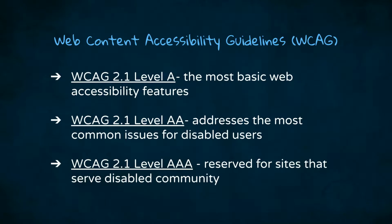The guidelines we're trying to strive for are set up by WCAG, which stands for Web Content Accessibility Guidelines. This was developed by the World Wide Web Consortium, W3C. It's been a thing for a while, it's nothing new. Version 2.0 dates back to December 2008. The most current version, 2.1, was adopted just back in June 2018.